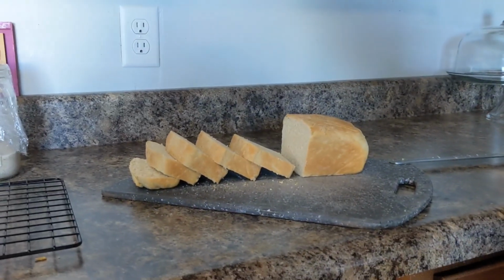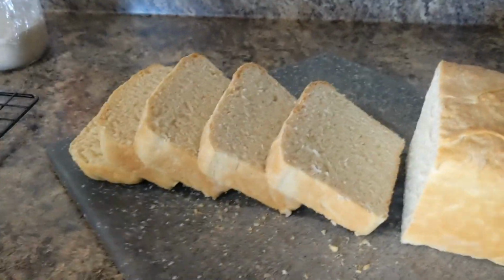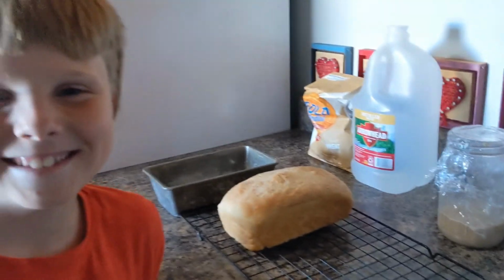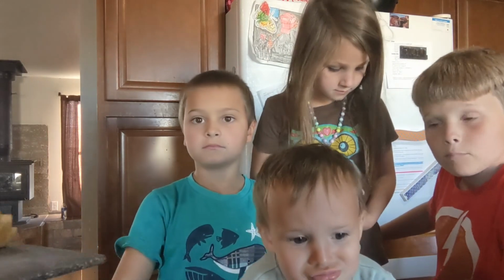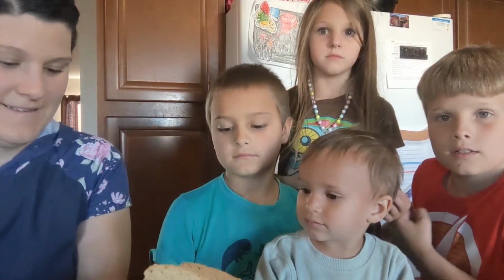Oh, look how it looks. This isn't one of the professional loaves of bread from the Baker channel. But it's a good loaf of bread. Okay, we're going to try the bread.